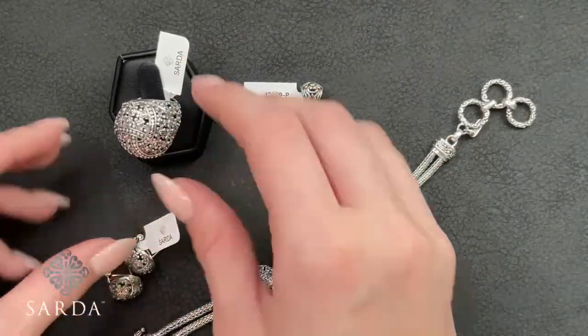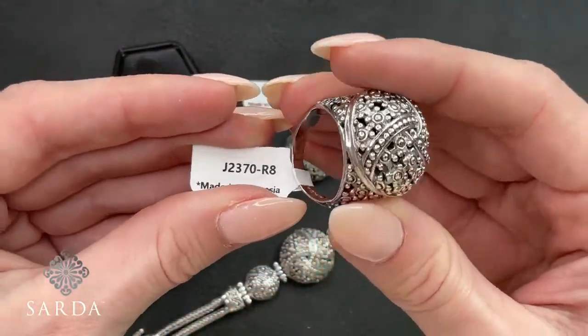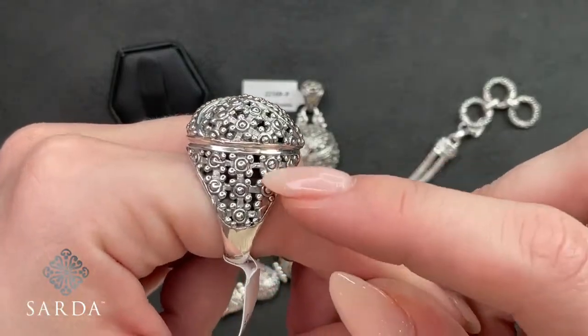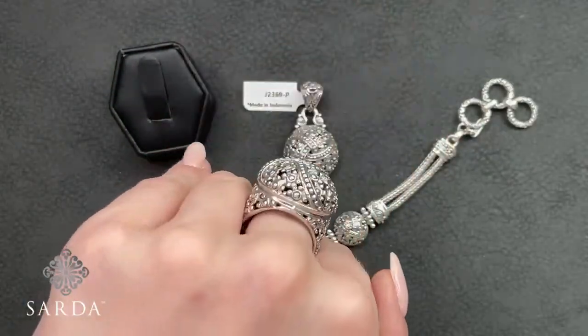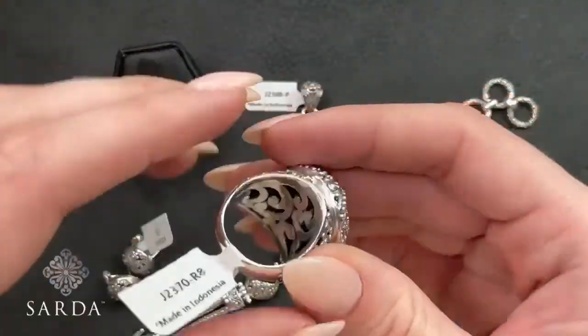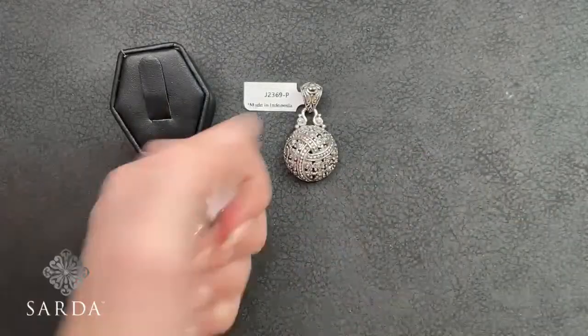And then we've got the matching ring. Ring is J2370, size 8, for $89.99. Look at how high that sits up. Again, with that same detail, that crossover pattern. So again, those numbers, J2368 on the bracelet, 2369 pendant, 2370 on the ring, and 2371 on the earrings.